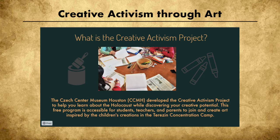The Czech Center Museum in Houston, Texas, developed the Creative Activism Project to help you learn about the Holocaust while discovering your creative potential. So let's join our friends at the Czech Center Museum and their project, learn about the Holocaust and the Czechoslovakian experience, and create some artwork to effect social change.